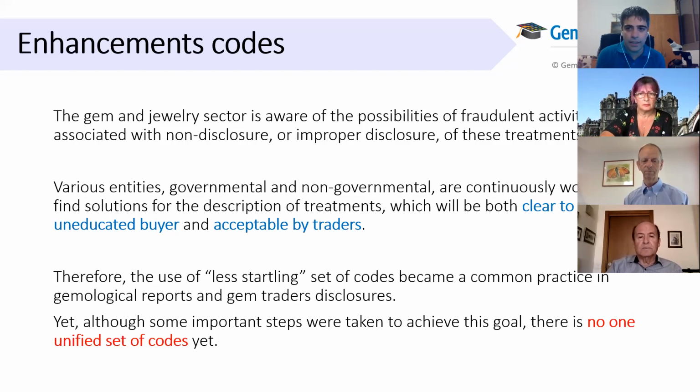On one hand, they're trying to do it in a way that it will be clear to the uneducated buyer, but at the same time, they must keep it saleable and acceptable by traders. So it's a very delicate balance. And the current golden path that these entities found is the way of using a set of codes.